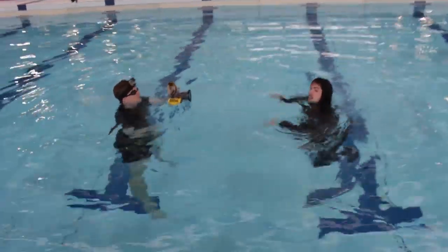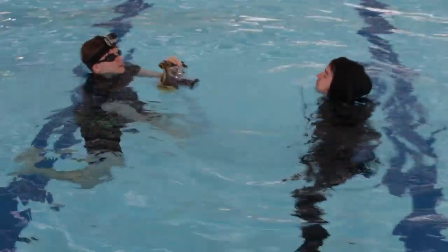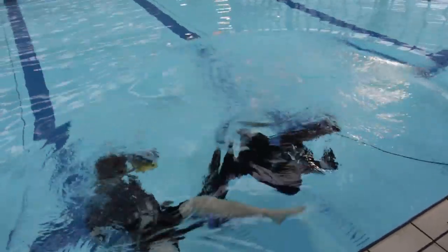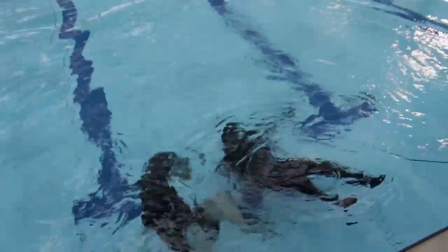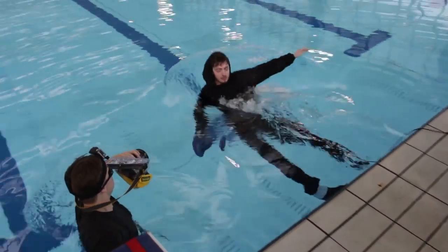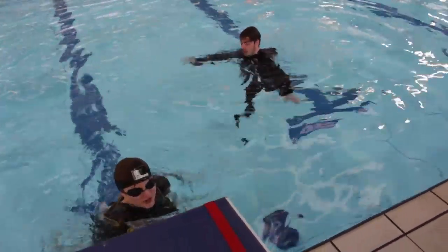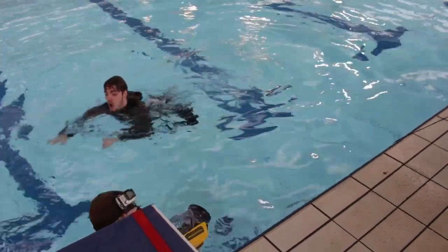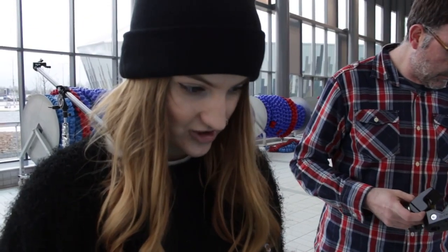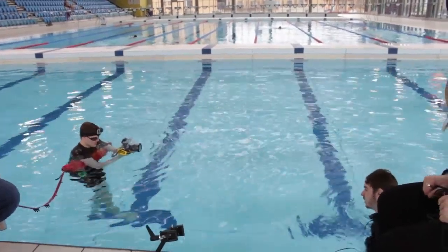This is hilarious. They look like little frogs. Oh no. And action. I'd rather be falling through the sky with a parachute. So what we didn't calculate is that when you go underwater, the water pressure changes the focal length. Can't be prepared for everything. And action.